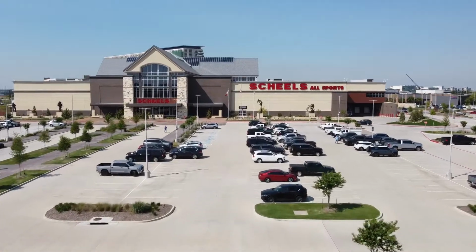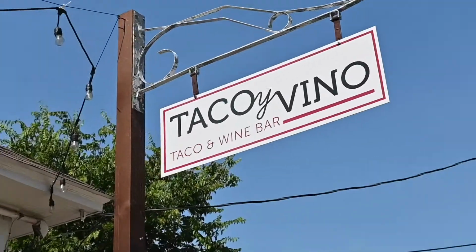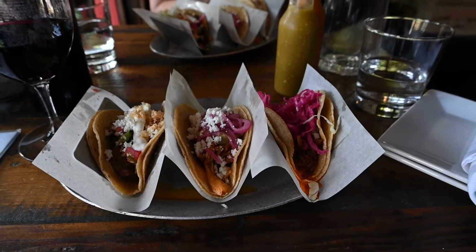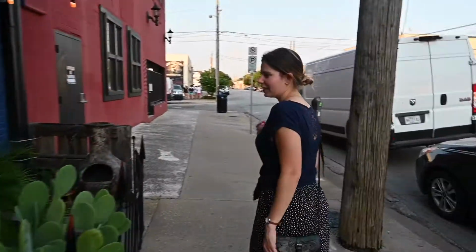And so on Thursday, we went to Shields Sporting Goods, which is a huge store, and we're gonna make an entirely individual video for that. So stay tuned for that one. And then we went to the Bishop Arts District for dinner and ate at Taco y Vino and had amazing tacos and wine. Shortly after that, we headed over to Deep Ellum where we did a wine walk.